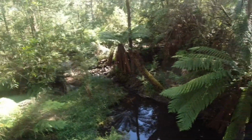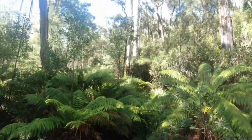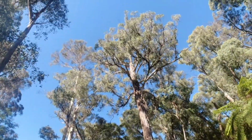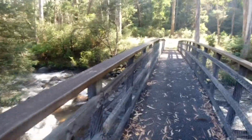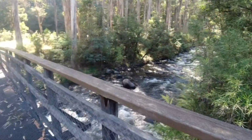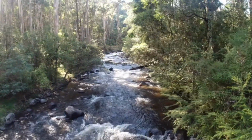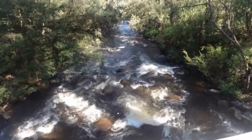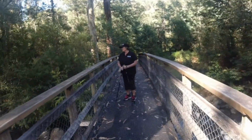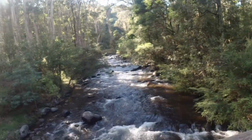Look down there. And that's upstream. And you've got your trees going right up there. Oh wow. Pretty special. A lot of water going through there.